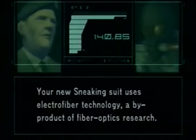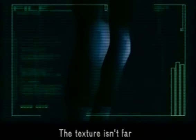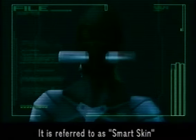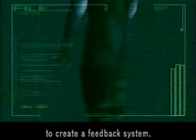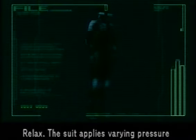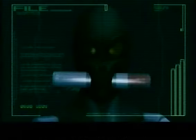Your new sneaking suit uses electrofiber technology, a byproduct of fiber optics research. The texture isn't far removed from rubber, but the material protects against a wide range of toxic substances. The suit itself has a wide array of built-in sensors. It is referred to as smart skin in military R&D. Data about damage to different regions of the body, including blood loss, is exchanged between the suit and the intravenous nanomachines to create a feedback system. There's a lot of pressure on my torso. Relax. The suit applies varying pressure to major internal organs to maximize performance and safeguard their functions. They call this the skull suit in Foxhound. Skull suit seems appropriate somehow.